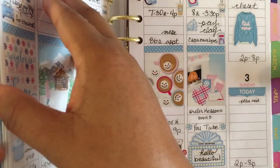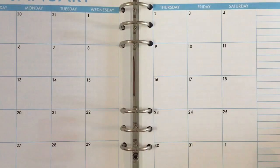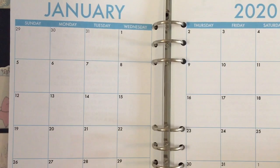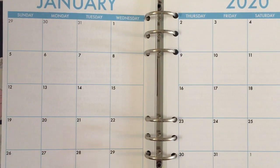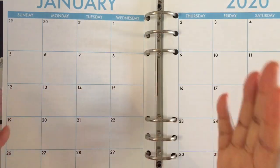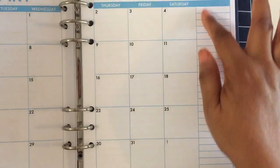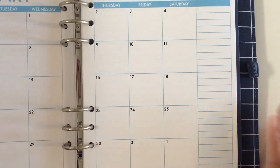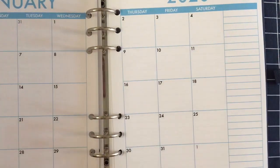Last year in the Paper and Glam, the weekends were stacked. As you can kind of see here, they're just stacked on top of each other. But this year, Saturday and Sunday have their own, and it is so exciting. I just can't believe she created this. It is so exactly what I wanted. And then you have your column over here that you could put your goals on, but I'm actually going to use this as my memory keeping.